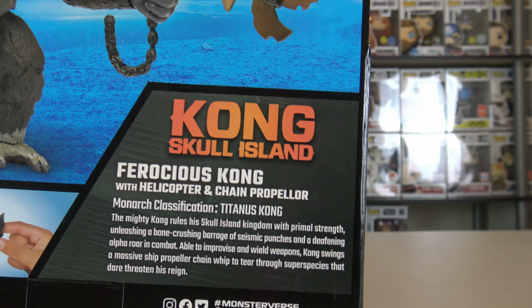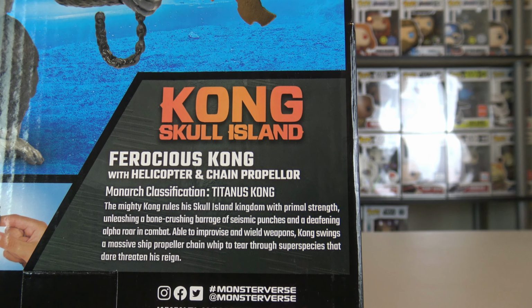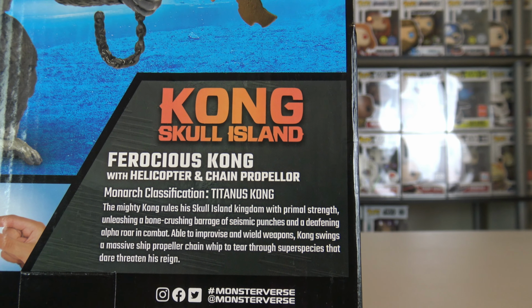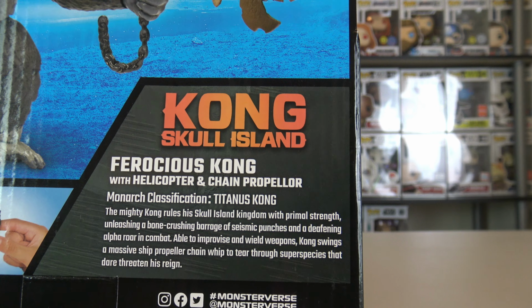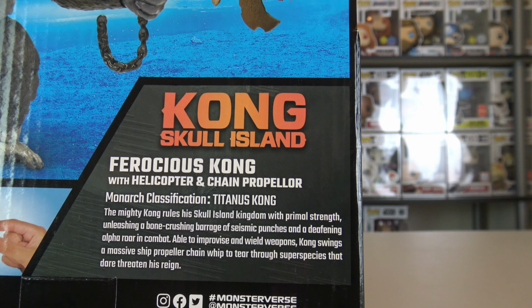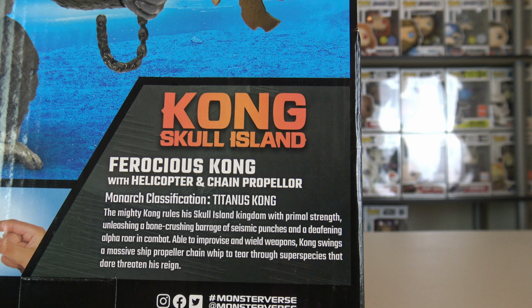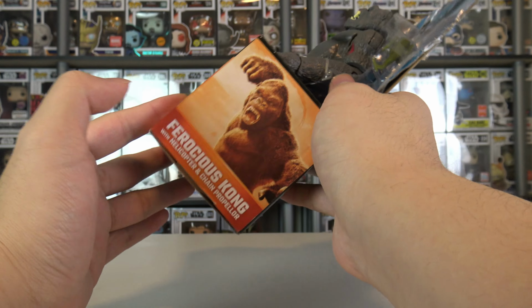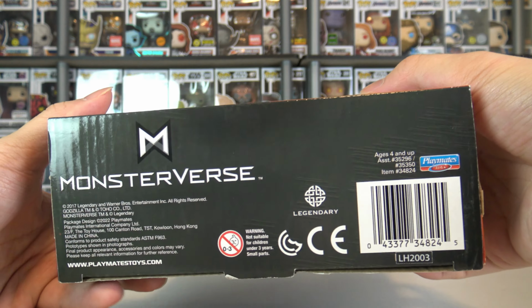And here's his description. The Ferocious Kong with Helicopter and Chain Propeller. "The mighty Kong rules the Skull Island Kingdom with primal strength, unleashing a bone-crushing barrage of seismic punches and a deafening alpha-roaring combat. Able to improvise and wield weapons, Kong swings a massive ship propeller chain whip to tear through the super species that dare to threaten his reign." Well, specifically skull crawlers, I guess, because that's what happens. So here's the side, here's the other side, here's the bottom if you want all that information.